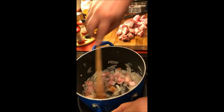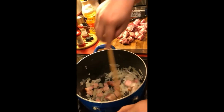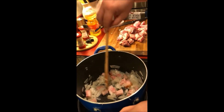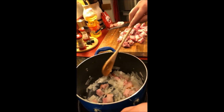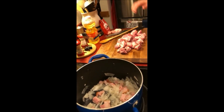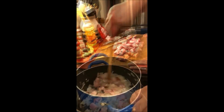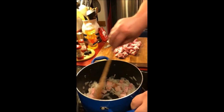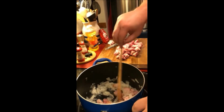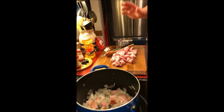I'm only adding this for a couple of minutes, just to release some of those nice smoky flavors into the onion mix, release a little more fat. Okay, we're going to let that go for a little bit longer, and then we are going to do the next very essential step of this recipe. So I've let the nice fatty smoky flavors of the smoked bacon go into our onion and oil mix. Now for a very, very essential step.